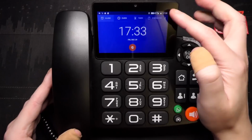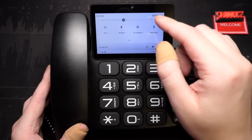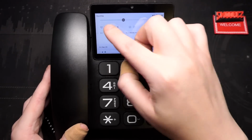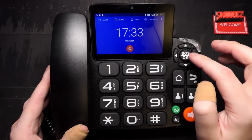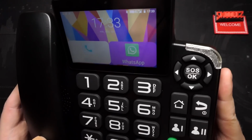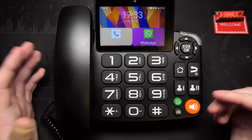And there's the clock there. We've got 4G as well. And I can swipe down. Facebook. No, thank you. What do we have here? Wi-Fi, Bluetooth, do not disturb, battery saver, mobile data, and airplane mode. That's pretty much it. I can say for the display, actually, you know what? It's not too bad. For a 4-inch 480p display, it ain't bad. I mean, for a device that costs this much anyways, it ain't bad.